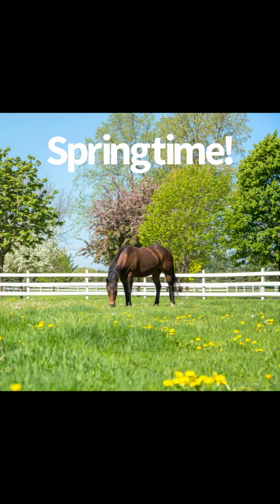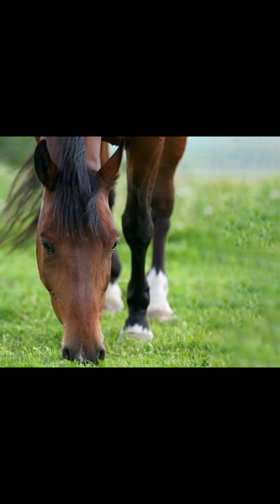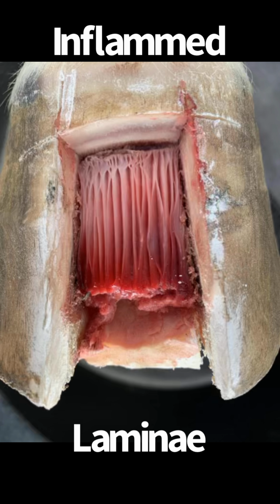Which brings us back to springtime. As seasons change, grass transitions from its dormant stage to active growth. Sunlight drives photosynthesis, producing sugars for energy. In early spring, cool nights slow down plant growth, causing the sugars produced during the day to accumulate in the grass leaves. As a result, spring grass contains a much higher concentration of sugar than other times of the year. For horses with metabolic syndrome, consuming this sugar-rich grass can cause a sharp spike in insulin levels, which significantly increases the risk of laminitis flare-up.